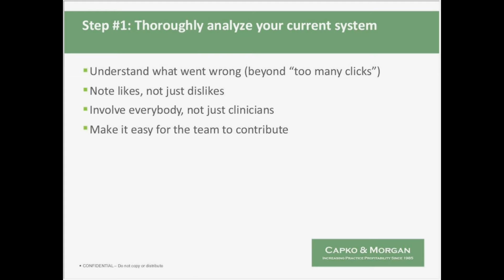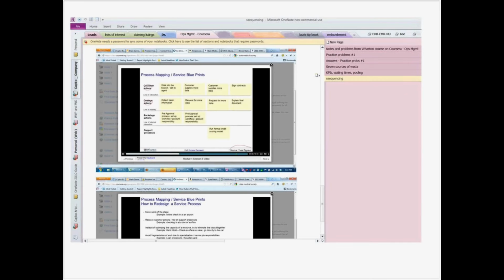And to that end, you really want to make sure you make it easy for everybody who's involved in giving feedback to contribute that feedback. So to that point, now this slide is a little bit hard to read, but let me just explain to you what it is. This is a system called OneNote. And if you are a user of Microsoft Office, or especially if you have Office 365, you probably already have this product for free. And it is a wonderful tool for collaboration.